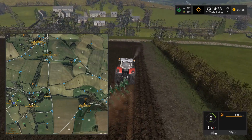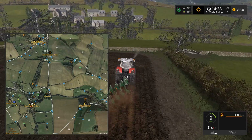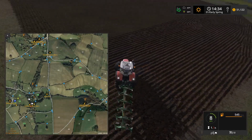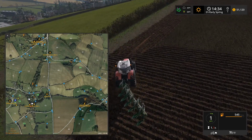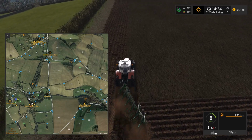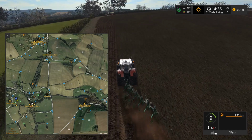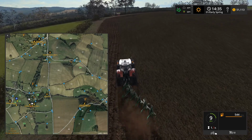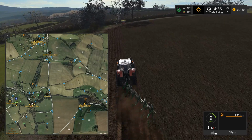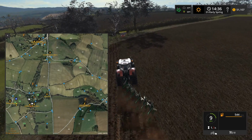I'll tell you what we could do while I'm doing this. We own fields 44, 16, 8, 10, 9, and 13. Now, when you first start the game, you will get fields 9 and 10. Then 13 and 34. I bought 8 and 16. Fields 44, 13, and 9 are all for planting crops and harvesting them, and fields 16, 10, and 8 are all of our grass fields.